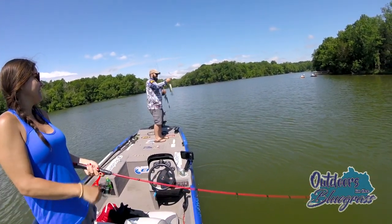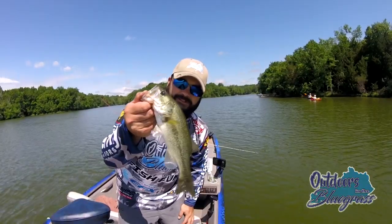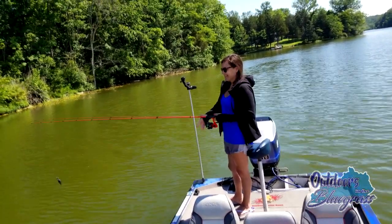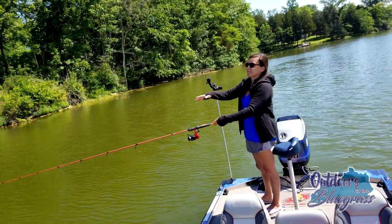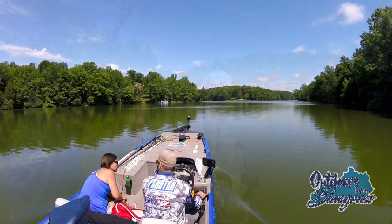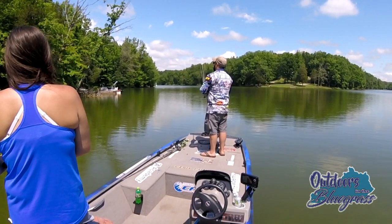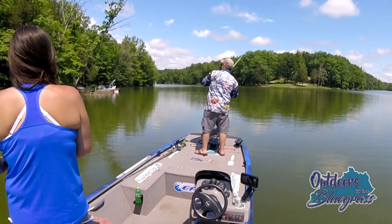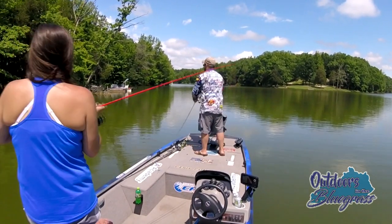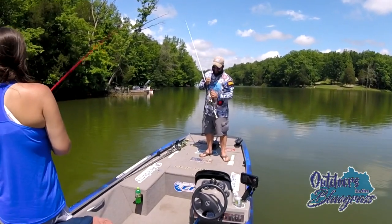Not bad for Beaver Lake. Still a tiny one. Not the biggin beaver. Smile. Smaller than the last one. Dang-nabbit.